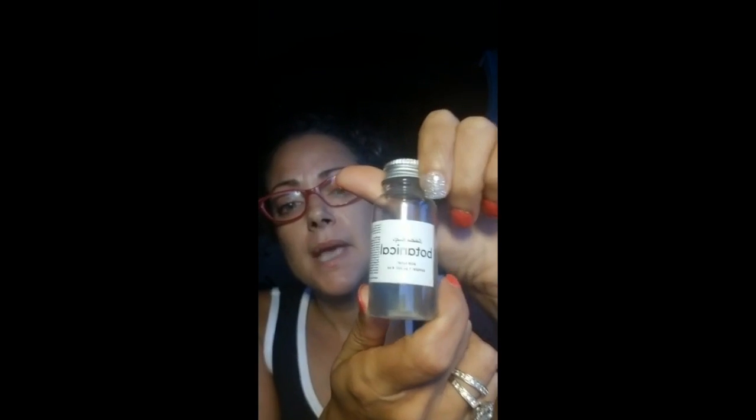So after the aloe and oat, I do the botanical. This is the botanical acid toner. Oh, you don't want to be without this. I think this is a contributing factor to the lessening of my pores, the tightening of my skin. I use this morning and night. It doesn't burn. It's fabulous. It's really, really great.